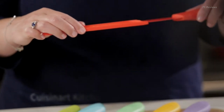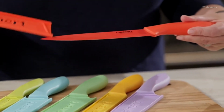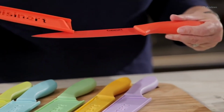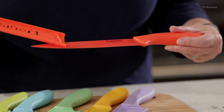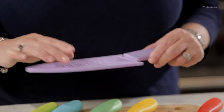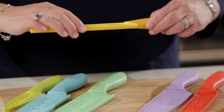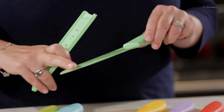This comprehensive set includes 6 essential knives, each with its own matching blade guard for safe storage. Crafted from high-quality stainless steel, these blades ensure long-lasting sharpness and durability. Experience effortless slicing with the non-stick color coating on each blade. Say goodbye to food sticking as you chop.